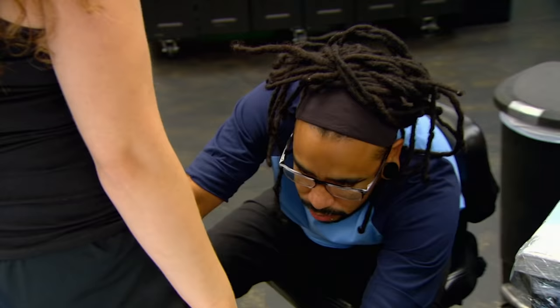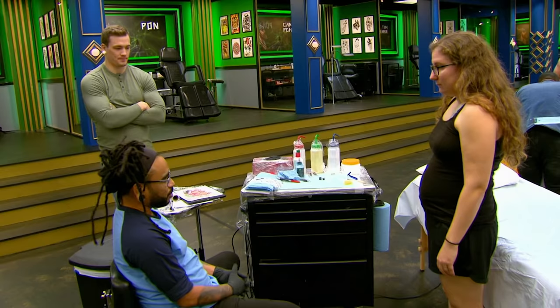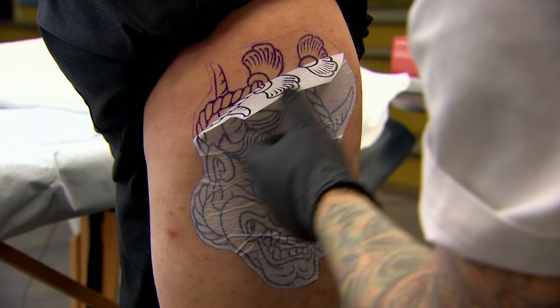And you want to try to not get overly hyper-detailed. I like to put a ton of details on my tattoo, but we're playing a different game today. A lot of these artists have a hard time because they're gonna put all these high gloss looks on something that's a carved piece of wood. That is it, dude.